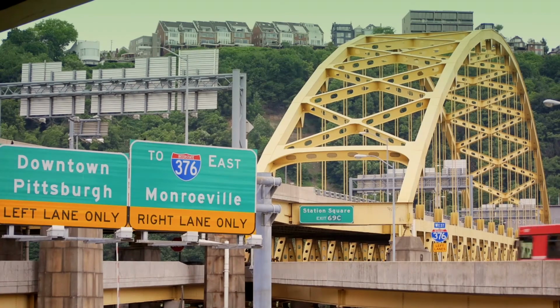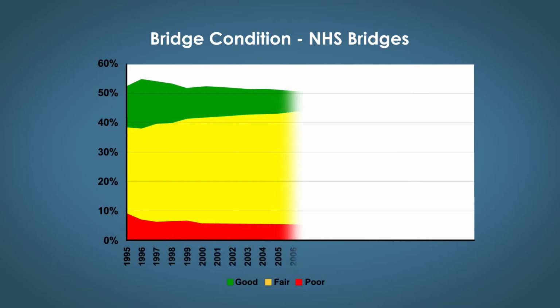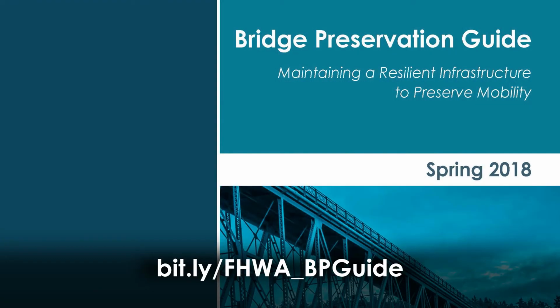If you look at the bridge condition trends for NHS bridges per NBI, since 1995, as our inventory ages, the population of bridges in fair condition is increasing. Bridge preservation is the only way we can slow this increasing trend. For more information, refer to the Bridge Preservation Guide found online at this web address.